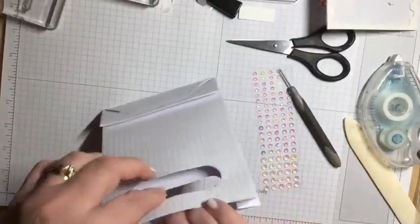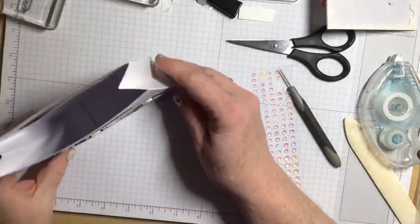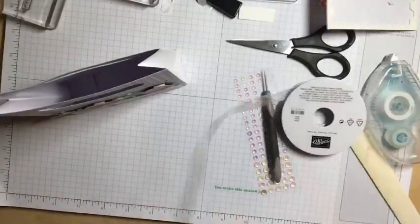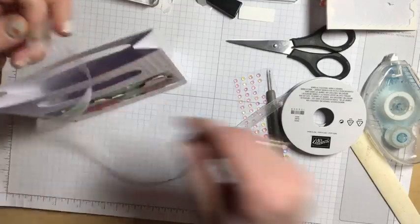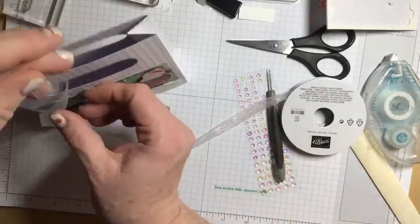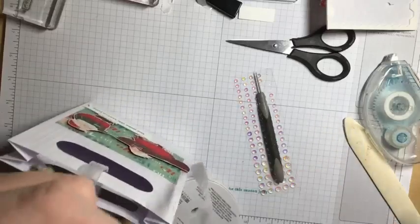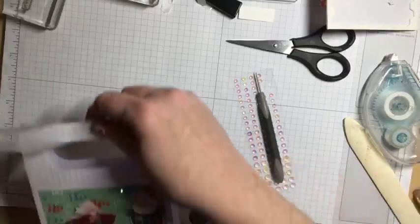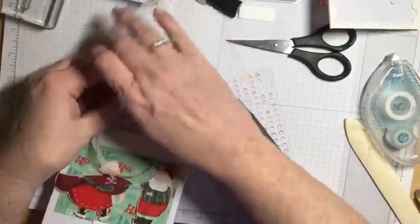So now I would put whatever my gift is in. These are really solid bags. They're going to make a nice gift bag. And then I'm going to use the ribbon to tie up the gift bag. So I'm just going to get enough ribbon again to make a nice little bow. I know you're wondering, why do I torture myself during a live video to keep making bows?